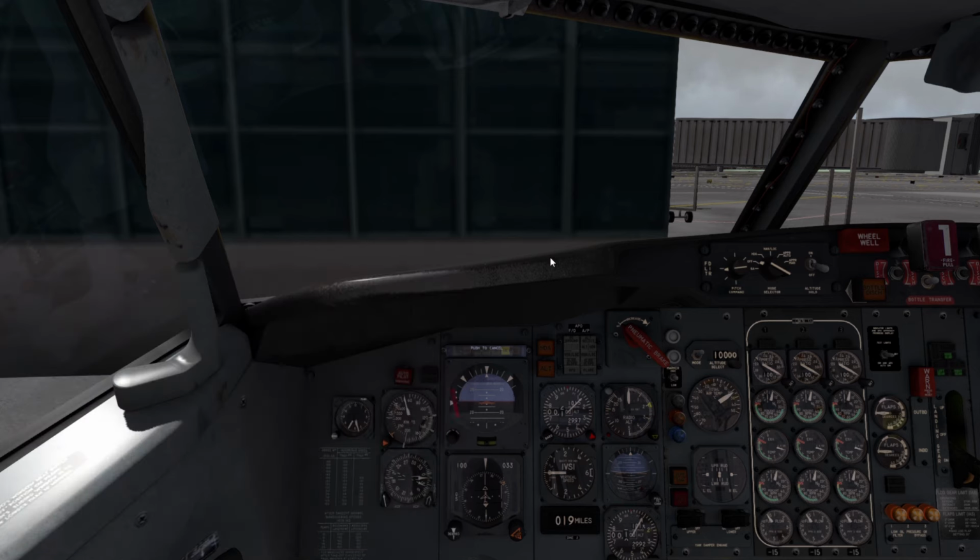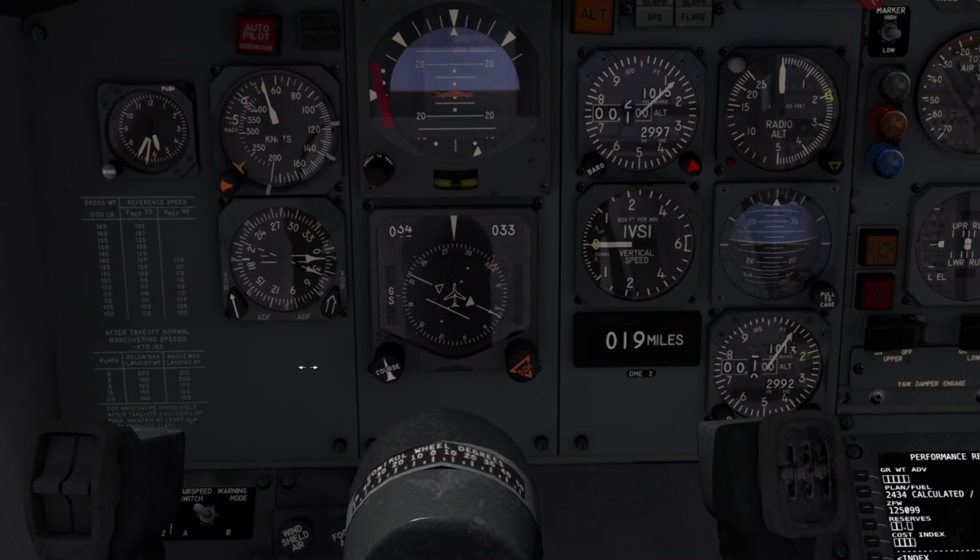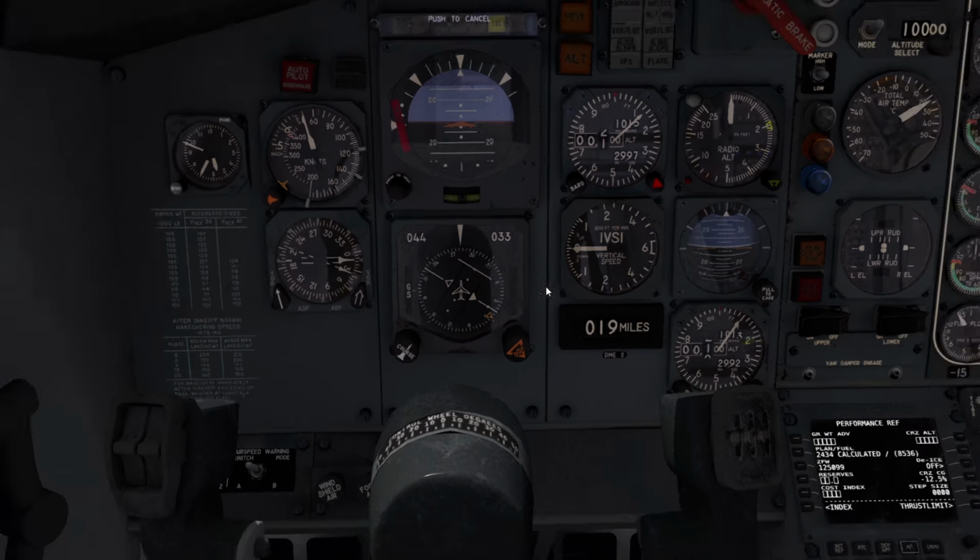So to punch that in, I'm going to set my course knob to 044, the initial heading that we're going to follow, because it's going to be a very short time that we'll be following that. And then I'm going to set my heading knob to 055. And that's going to be right there. So we'll follow the course knob until we reach 600 feet, and then we're going to make a right turn to 055.